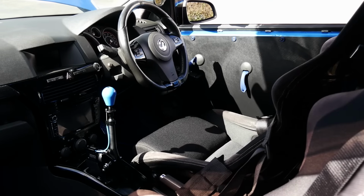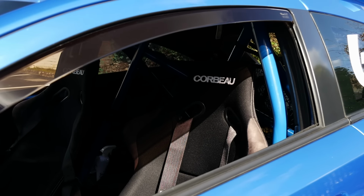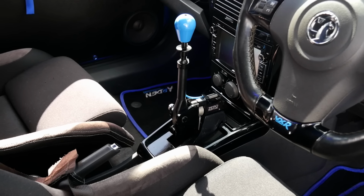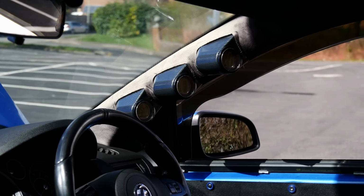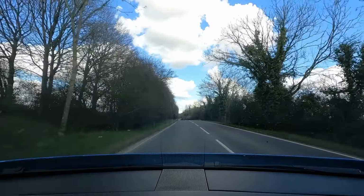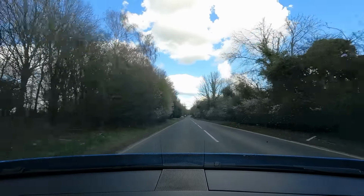To the interior, yeah. As we mentioned, a set of Corbeau buckets, and a bolted cage at the back as well, which you did yourself, didn't you? Yeah. Short shifter as well, gauges and things like that. You've got the 3 pillar pods with the oil pressure, water temp, everything you want. I did all that myself. Door cards, as you can see, I made myself, which saved quite a lot of weight. Last time I weighed it, it was just a bit over 11.3, 11.4. That's proper light, isn't it? Yeah, it is.